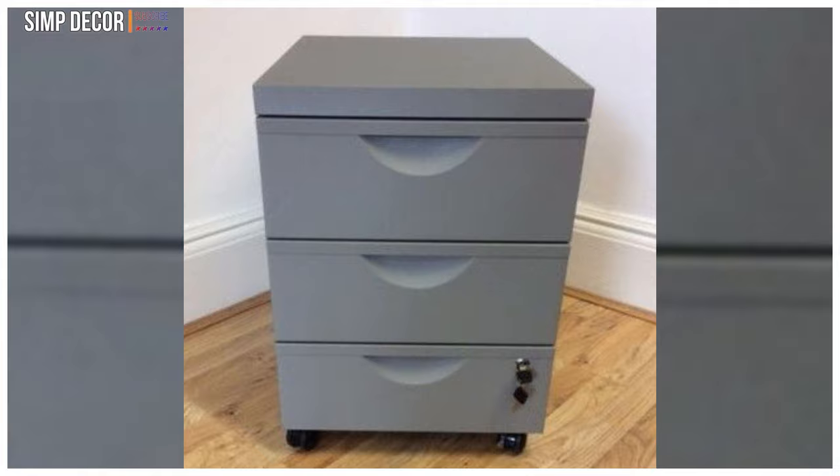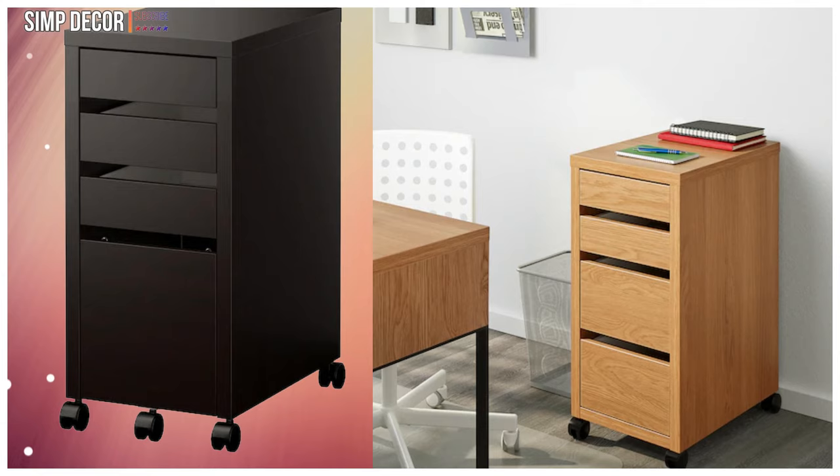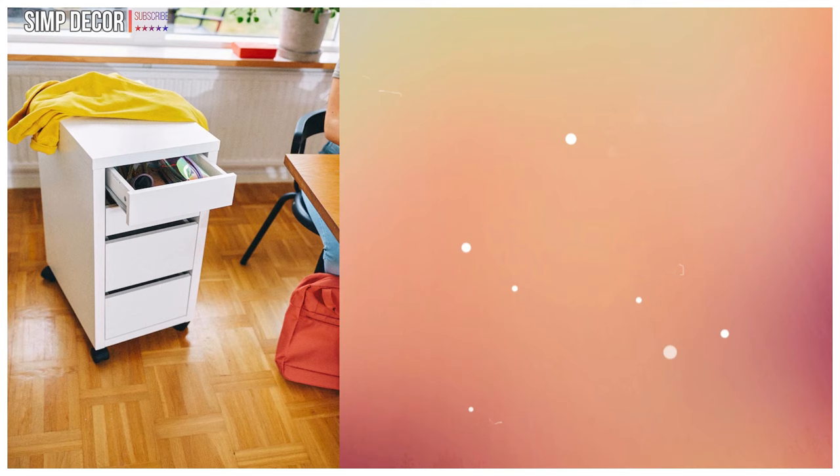8. Micke. You can extend your work surface by combining desks and drawer units. All desks and drawer units in the Micke series are the same height. May be completed with Summera drop files for smart storage of important papers.